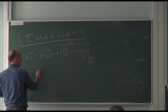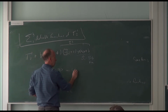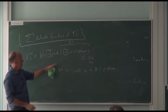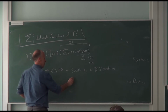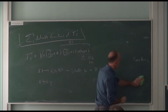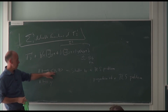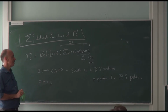Okay, well then you can think about the function x that goes to the pair y, z. This actually turns out to be solvable by a PLS problem. Because getting both y and z you can solve with a PLS problem. Getting just y, so x maps to just y, is solvable by a projection of a PLS problem, because we can get y, z by solving a PLS problem, and then we can project out to get y.